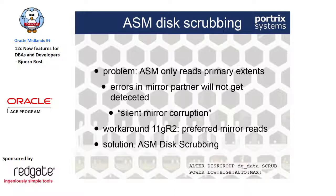ASM disk scrubbing is a feature I wish I had in one of the databases of my clients. If you do ASM mirroring, as opposed to ASM external redundancy, then ASM will store all your data extents, all your allocation units twice or 3 times, but it will always only read the so-called primary extent. So every allocation unit will be written to 2 disks, but I always only read from what's called the primary disk. And each allocation unit could have its primary allocation unit on a different disk.